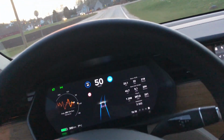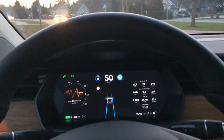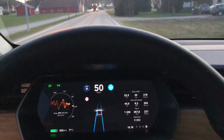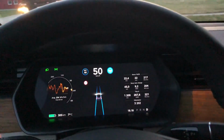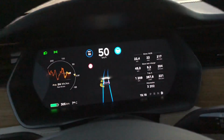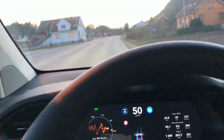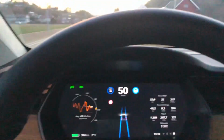And it's now my hand that is here. The other one is holding the camera. So what happens if I don't hold on to the steering wheel? Okay, so far nothing. It's keeping itself in the lane pretty nicely, doing 50 km/h.